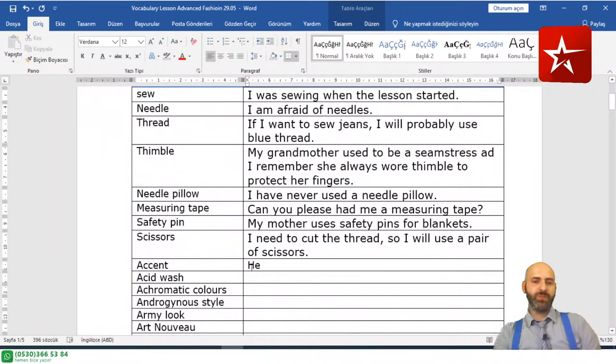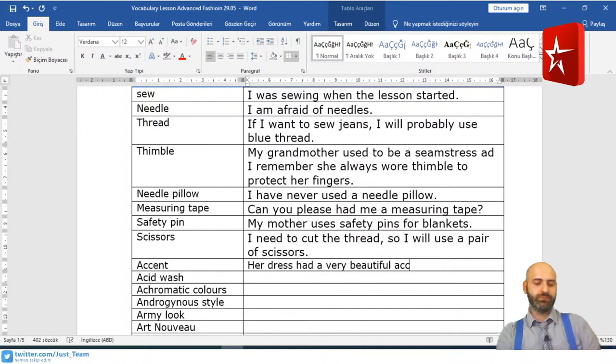Think about acid wash. Meanwhile, I will give you an example sentence for accent. Maybe her dress had a very beautiful acid wash. It is a treatment done to a fabric so the color is faded out, like bleaching.